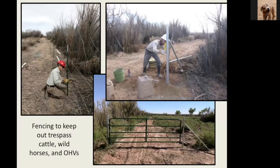Then we fence these sites to keep out feral livestock, not Babbitt livestock. Babbitt doesn't graze in this area, but there's a lot of livestock that comes over the river from the Navajo Nation. So we've got to protect what we've done. And OHVs, humans are down here as well, and they like to rip it up too.